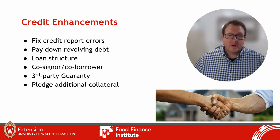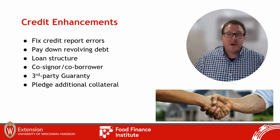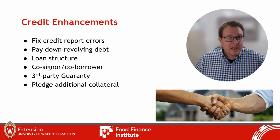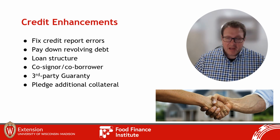If you happen to be one of the folks that has a higher risk credit profile, there are certain things that you can do to get to yes with your banker in order to mitigate some of that risk for the financing organization. First and foremost, some simple things. Fix any errors that you might have on your credit report. If you look at your annual credit report and you see financial things that weren't a result of any of your activity, get those fixed by the reporting agencies.